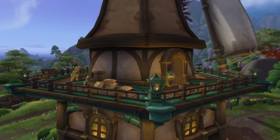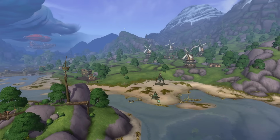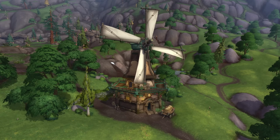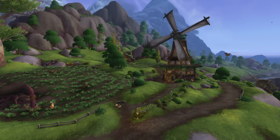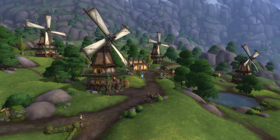Just the construction of them, the tiny little details, even the inside of the windmill is pretty cool. It just feels like everything about these windmills is perfectly designed. In fact, I even considered putting these windmills at number 1, but I ended up putting them at number 2 because there was one windmill that just blew me away. No pun intended. Maybe slightly intended, but we'll get to that next, and that's why the Stormsong Valley windmills are number 2.